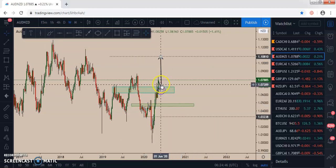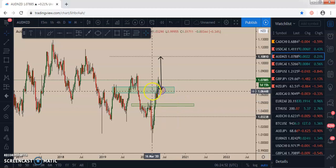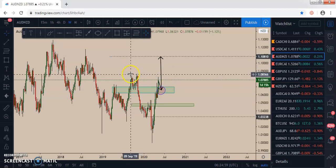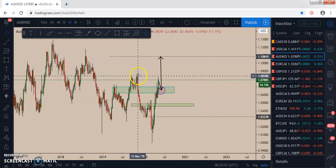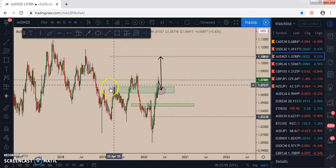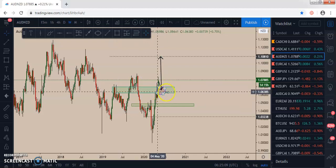There's a possibility that it will come back to test it a second time to form a double bottom. However, we are expecting to get to this region because of this structure level. The market will push up a bit to this level, and after which this level will reject it, this key level, also a former resistance turned support, now turned as support again at this level.